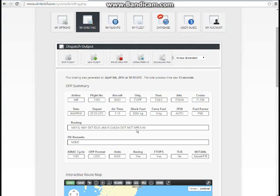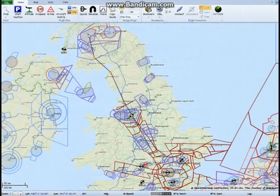Right, so here's the route that we're going to be taking. As I said, we're taking off from Glasgow, and we're going to be taking the New Galloway departure. We're going to head down to Dean's Crossing, and then all the way down via Manchester and then down to London, and we're going to be arriving by the Speem 1M arrival. Hopefully we'll have no problems or issues.